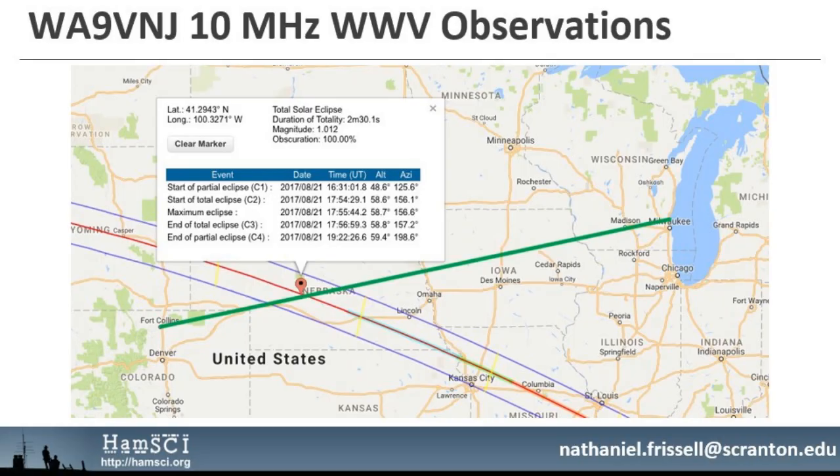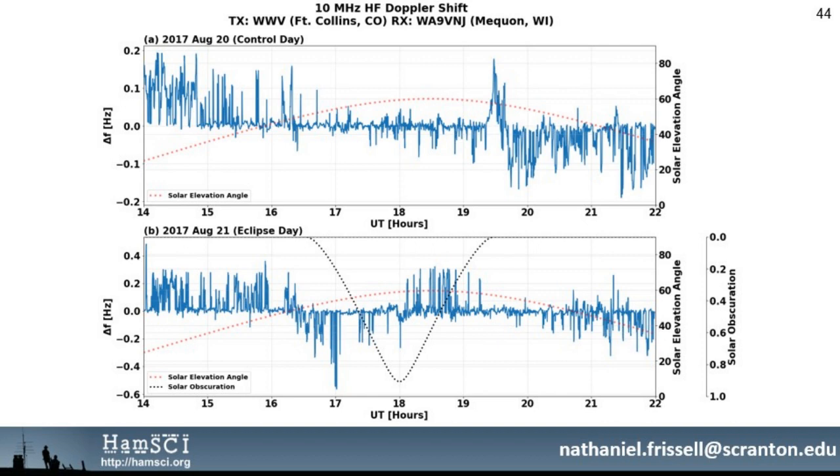WA9VNJ, who's unfortunately now a silent key, gave us his beautiful observations taken on 10 megahertz, listening to WWV from Milwaukee during the last eclipse. On this slide, the top figure is the control day, August 20th, 2017, the day before the eclipse. The bottom figure is August 21st, 2017, the day of the eclipse. Let's look at the control day first. You see the dashed red line here? That is the solar elevation angle. Right here in the middle where it's highest, that is noon. Here at the beginning, that's dawn. There at the end, that's dusk.